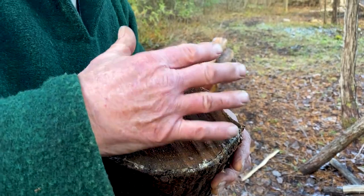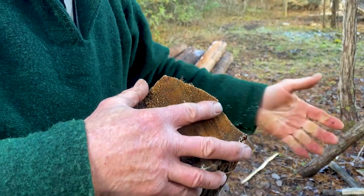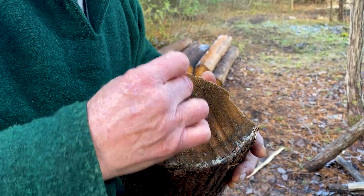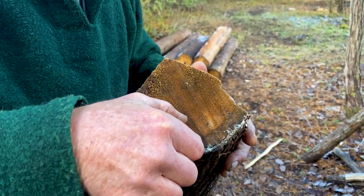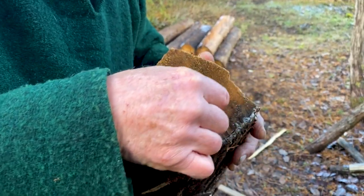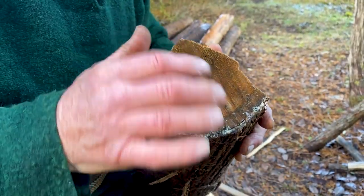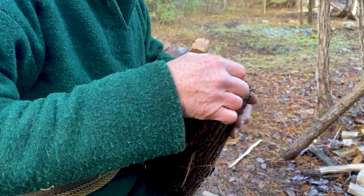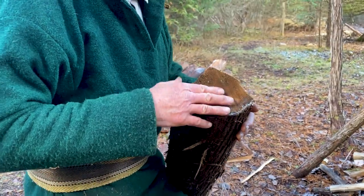So I've got my half split into half, so we've got quarters now. So I'm going to split these again in half into eighths, and those eighths should give me two, possibly three ribs out of each one of them. So if it splits really straight, and it's looking like this is excellent material, I should get six ribs out of this one piece.